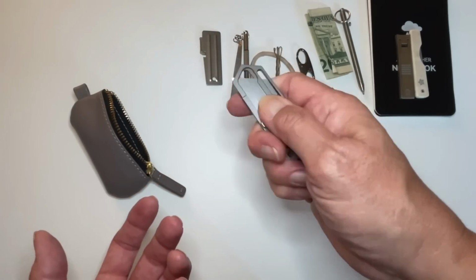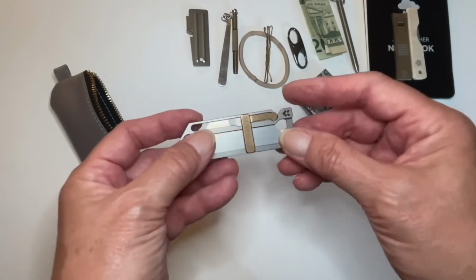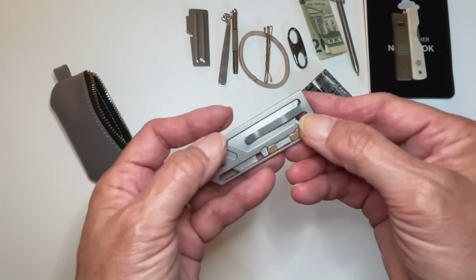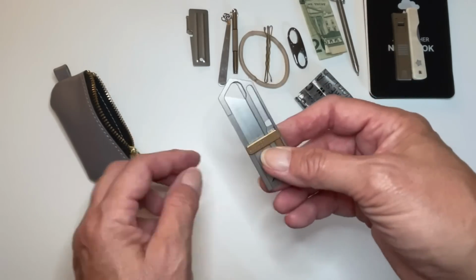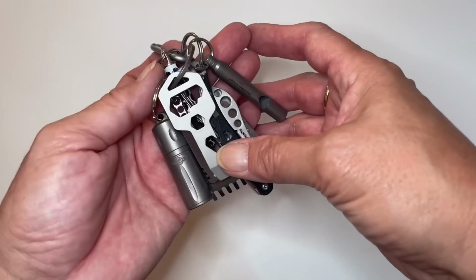So I love this one because you can see it's ultra thin. It's made out of titanium. It has a little bit of brass right here, and it also has a belt clip. So if I want to clip it onto my pants pocket or something, it has a pocket clip here. This thing is really light. Let's find out how much this thing weighs. This weighs 13 grams.